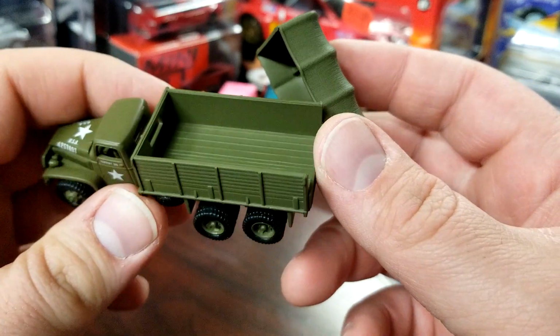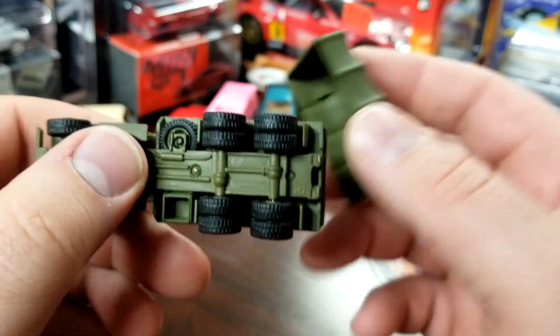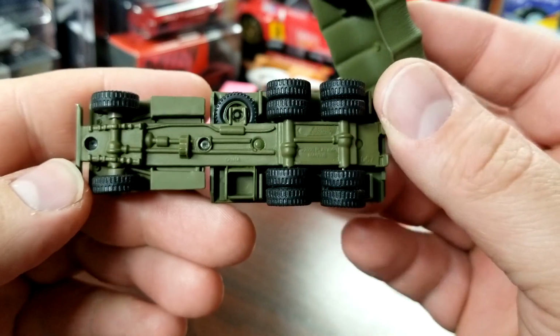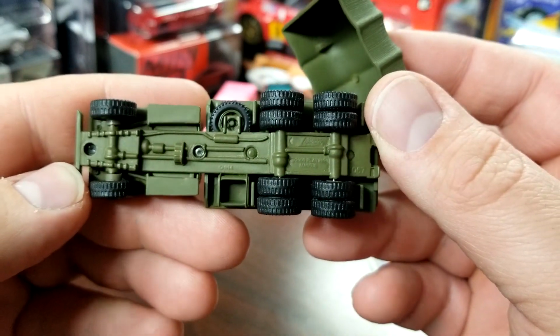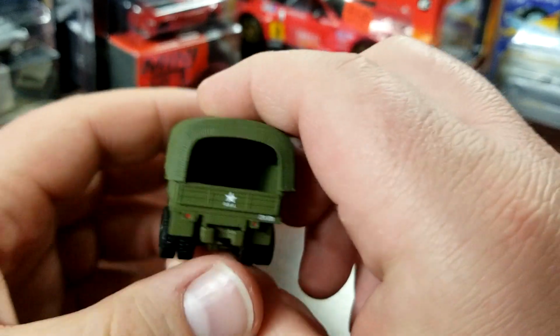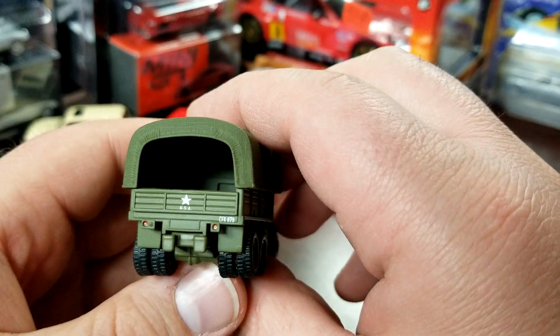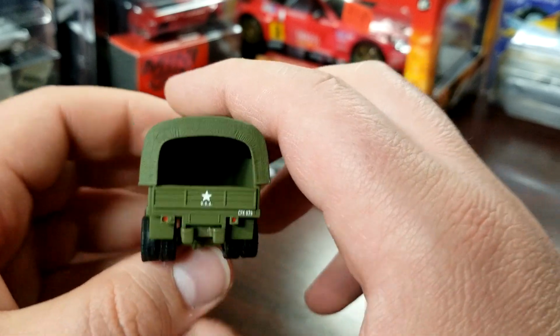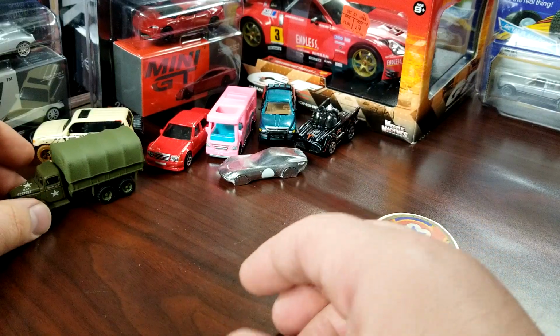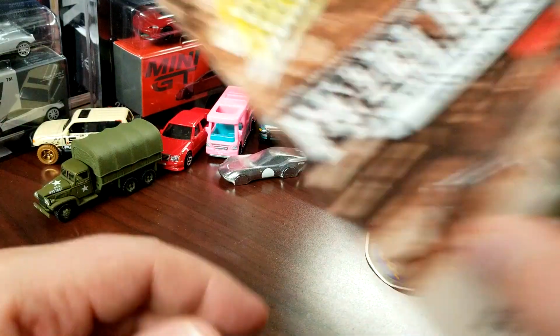There's nothing in the back. Looks pretty good though. Got your spare tire on there. There's the base deets. True dualies in the back. Yeah, this Johnny Lightning military stuff is top notch for sure. Tampo details on the back look ridiculous. Such a nice piece. Very, very happy with this stuff. But I got another one.